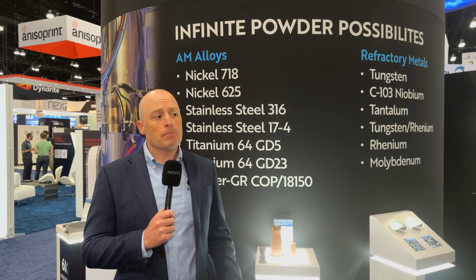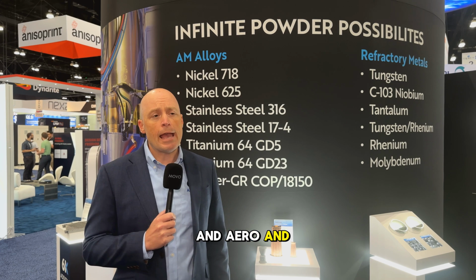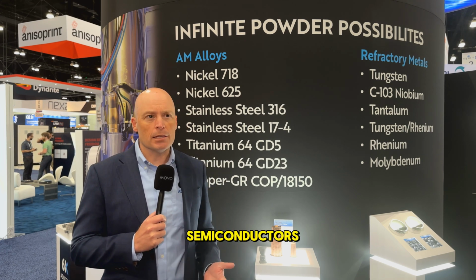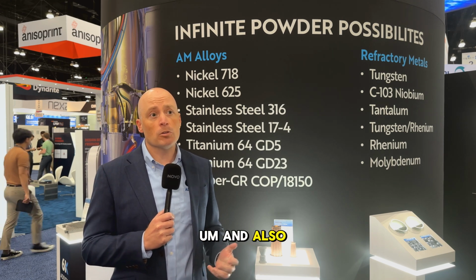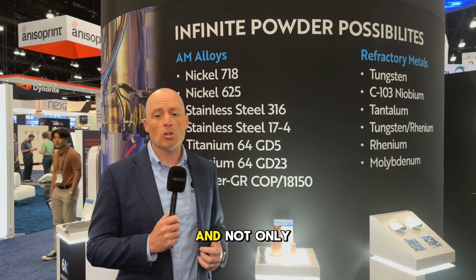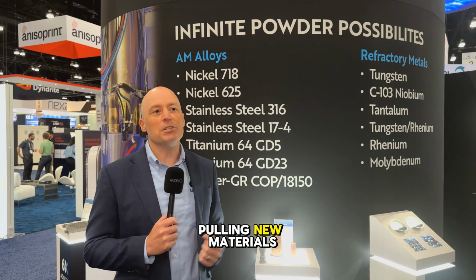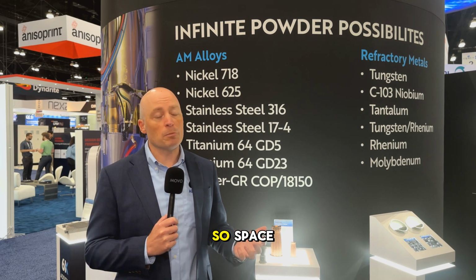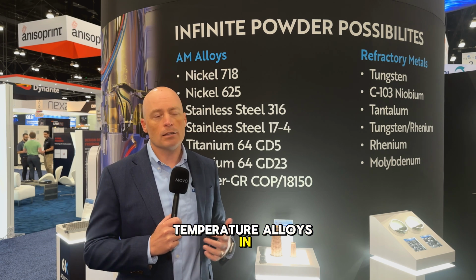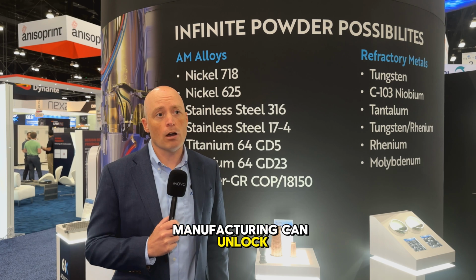Early adopters in additive manufacturing were medical and aero, and what we're seeing is continued growth and adoption in space, in semiconductors, and even into automotive, right? These become more and more high volume applications, and not only do they represent new industries, but they are pulling new materials. Space, for example, requires a lot of high temperature alloys in some new shapes and capabilities that additive manufacturing can unlock for them.